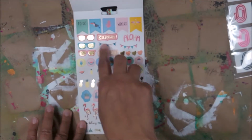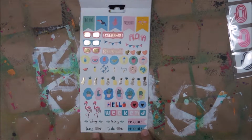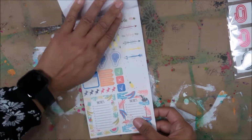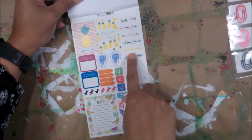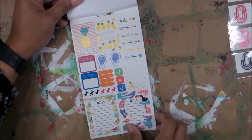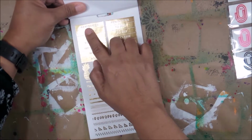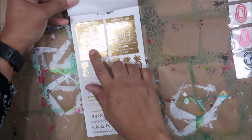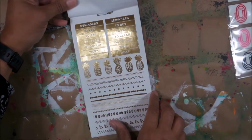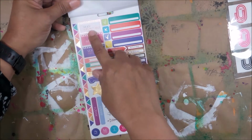And aloha, celebrate, weekends, to do, my goals, today, to buy, to do, party, payday. Oh, check this out. I really love it. Happy birthday, thank you, notes. Reminder, to buy, to pay, to clean, important, work, ASAP, the same thing. The pineapples, gold, very pretty, very important.